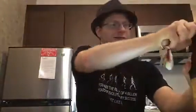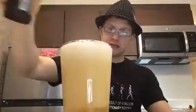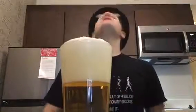Anything else to talk about? Like golden mouthfeel? No. Without any further ado, get it to the glass. Using one of the hotel's pint glasses. I can smell it. It smells pretty good. Okay. Just made it to the top.